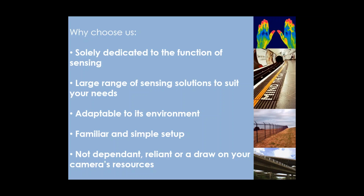The sensing solutions that we use are very familiar within the market and have been used extensively. They're simple to set up and provide the same configuration each time and every time as you install the sensors. And as I was saying before, it's not dependent or reliant on, or drawing upon, the camera's resources like the processor.